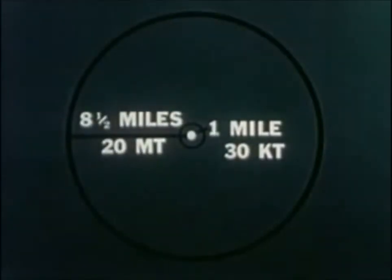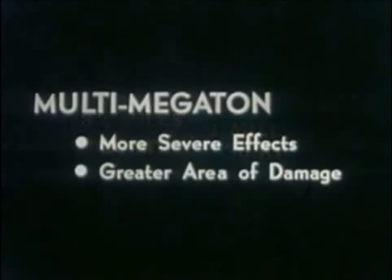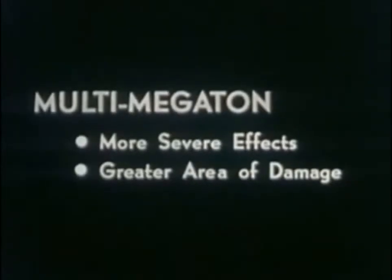In this test, many of the structures were approximately 1 mile from ground zero. In the case of a 20 megaton H-bomb explosion, most of these structures undoubtedly would be obliterated. And actually, at a distance of 8.5 to 9 miles from ground zero, with the longer duration of blast pressure, we could expect to find conditions even more severe than those at 1 mile from ground zero in this test. This atomic test, although depicting the severe effects of a nuclear weapon, does not reflect the extent and severity of destruction that would result from a nuclear weapon in the multi-megaton range.